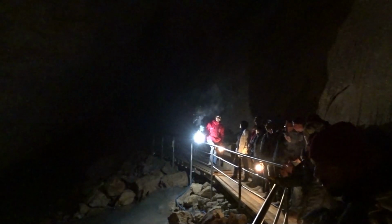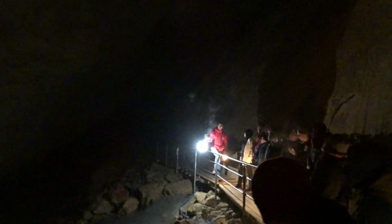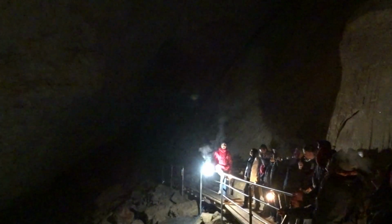The Alexander Merck Cathedral is 40 meters high and 70 meters long. Alexander Merck was one of the speleologists who managed to overcome the large ice wall in 1913. However, he died a year later.